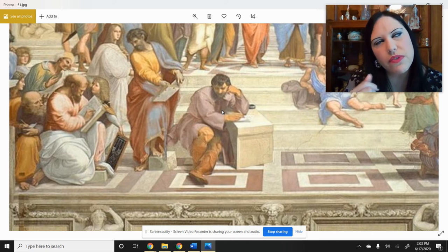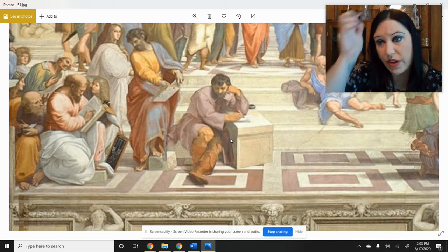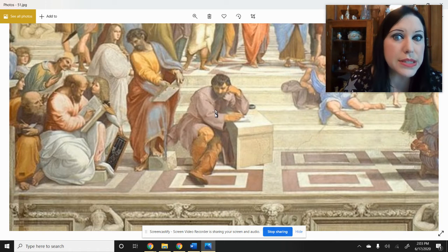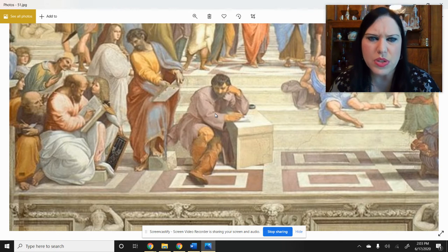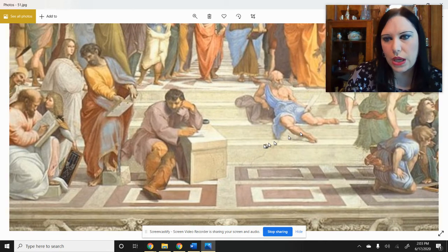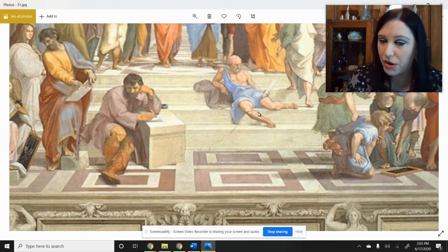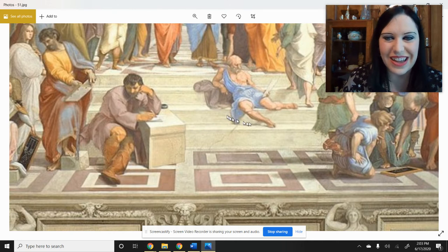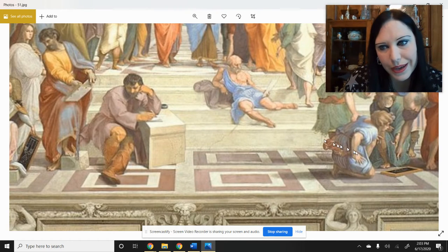Okay, right here, you have a guy who's very deep in thought. He's writing or drawing something, very deep in thought. There's a lot of people who think Raphael painted this guy to resemble Michelangelo, another one of the Ninja Turtle painters. We'll talk about him in a minute. Michelangelo. Okay. Right here, I love the way he's sitting, is another philosopher from the classical period called Diogenes. I just love the way he's sitting. He's all lounging, relaxed.